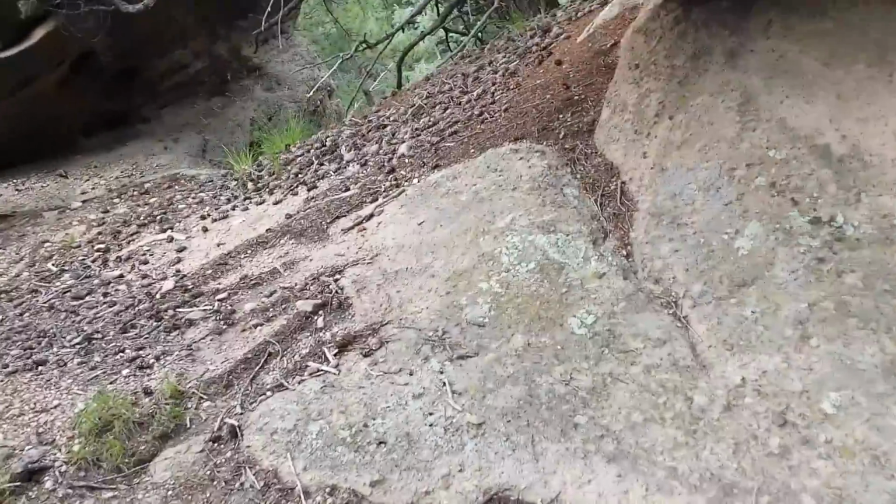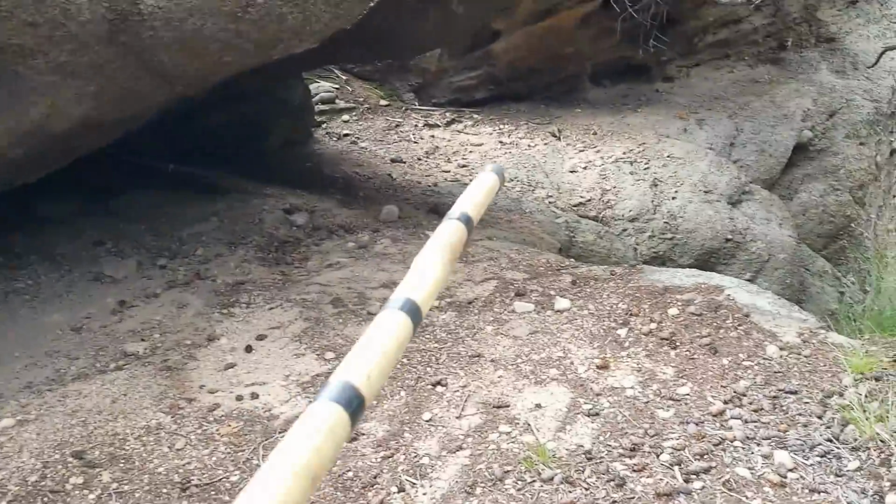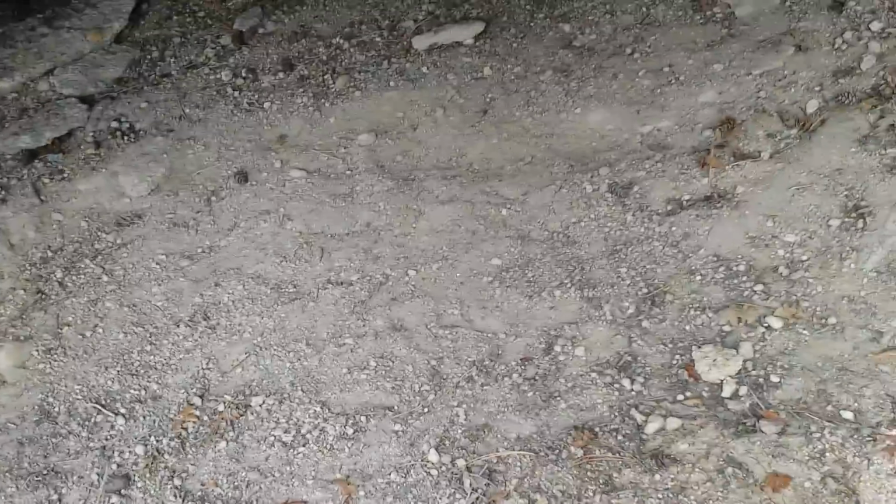Wow. Yeah, never seen this one. Check this out. You can kind of overlook, hide. Something's been laying up in there for sure. No trash. But there's a little cap to something. You can see something big has been laying there.